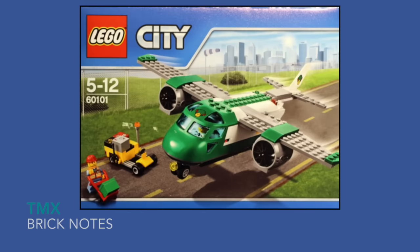My favorite airport. To answer this, what I have to do first is show you the reason I brought up the question. Let's take a look at some of the new sets. Okay, so this is really exciting. If you haven't seen these yet, 60100 is the airport starter set. Bunch of minifigs and a helicopter. 60101 airport cargo plane. It kind of has a Duplo vibe with the front, or maybe it's just the way it's shown in the picture.